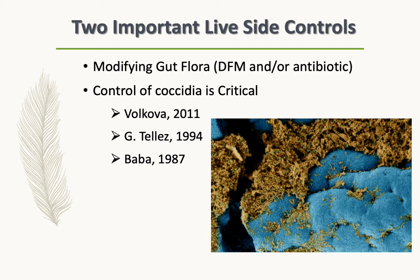In this study, we looked at two live-side controls, modifying the gut flora and control of coccidia. In modifying the gut flora, we had two different methods. We used both a direct-fed microbial or probiotic and an antibiotic. The second is control of coccidia. Baba and Fred Stevens showed that Eimeria tenella can be a cause for higher colonization of Salmonella, so we know that we need to control the coccidia.